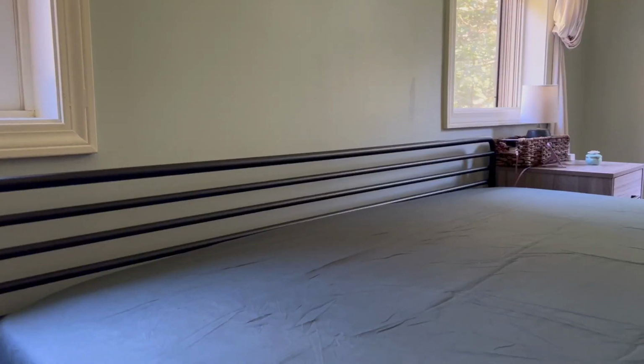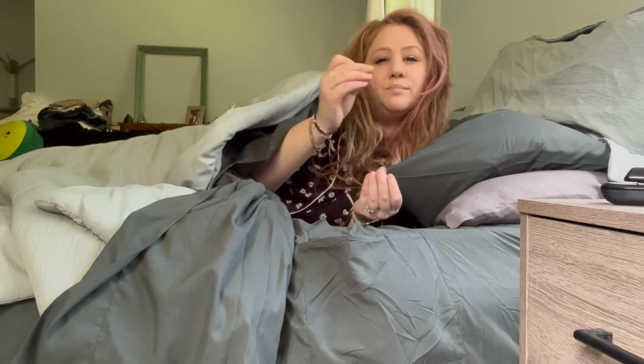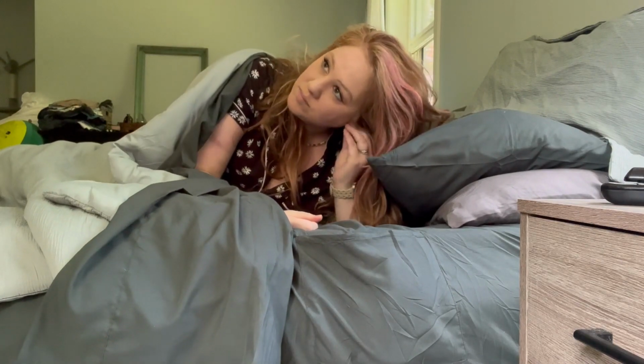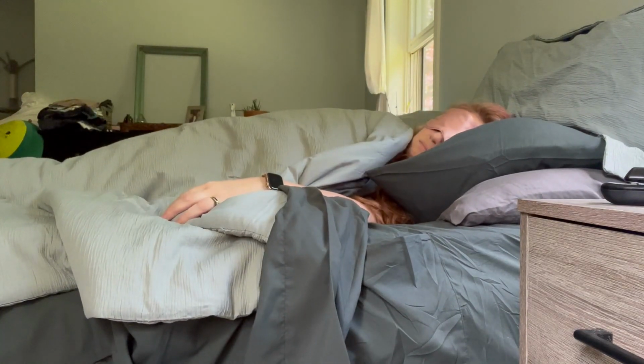And what's so cool about these sheets is they have pockets. I thought that was the coolest little detail. On both sides of the bed, there is a pocket sewn into the fitted sheet. I think it is so cool because I love to have earplugs nearby at night in case I can't sleep, and I'm always worried about losing them in the bed. So I love that these sheets have the ability for me to just tuck my earplugs right in the side of the bed, and I know exactly where they are in the middle of the night.